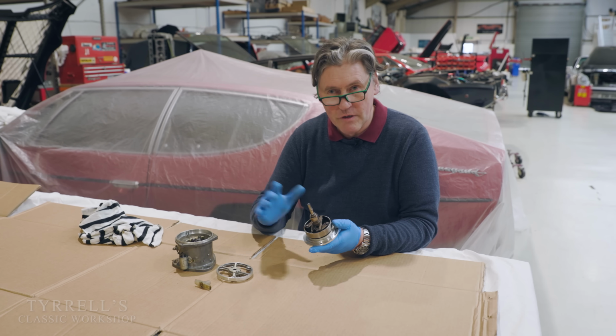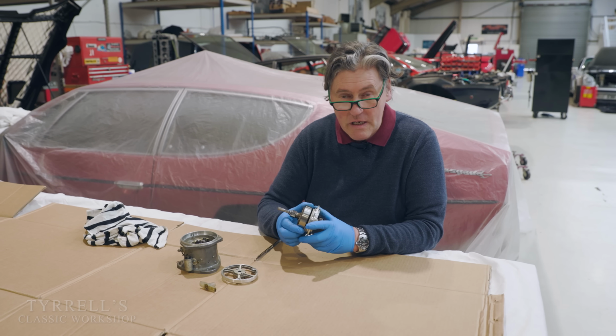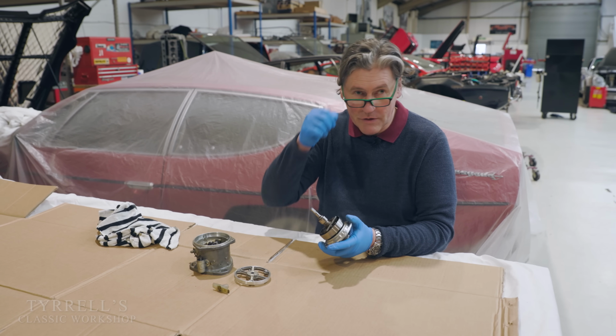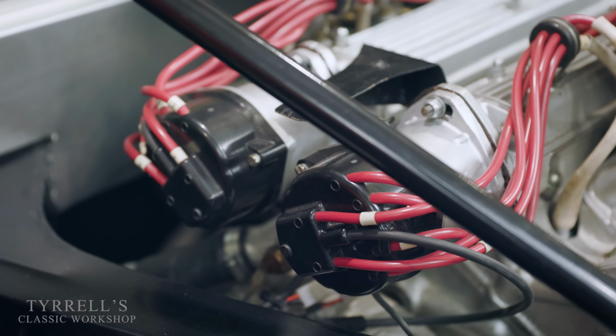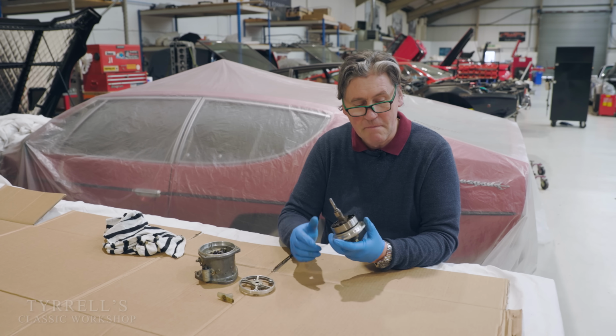Some Miuras have 2 6-cylinder distributors because a V12 is 2 6-cylinder engines, and some of them have one 12-cylinder distributor, depending on whether they've got air conditioning fitted or not. If they have got aircon, they need the space of the second distributor to put the air conditioning bracket on. So this is a non-air conditioned car, so therefore it has a 6-cylinder distributor.